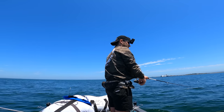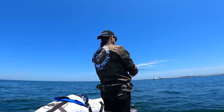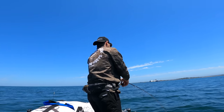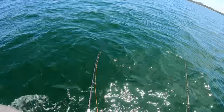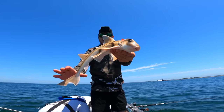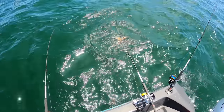This rod's just getting some bites now. Must be on it already. Got it on, I think. Ooh, oh, porty. A little Port Jackson shark. You gotta watch their spines just on the top there. They'll get ya, and they'll slice your finger like no tomorrow. Put him back. Off you go, dude.